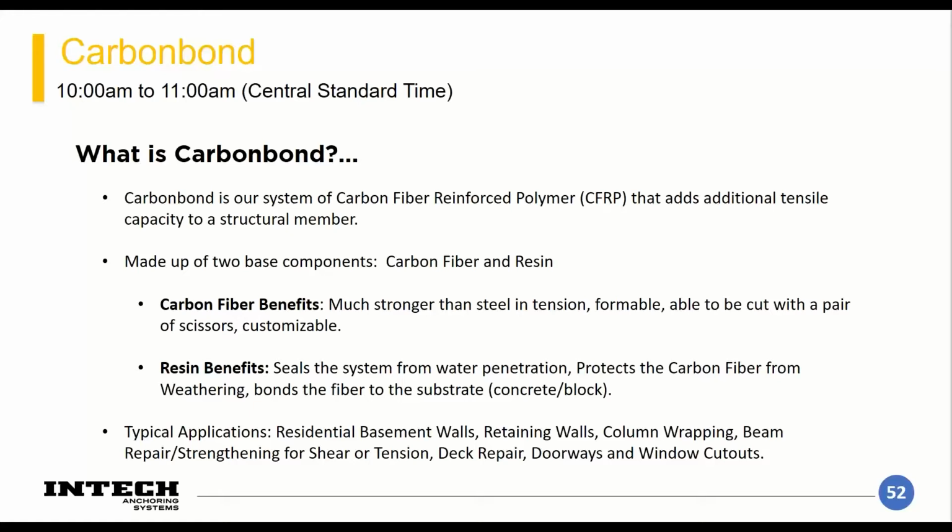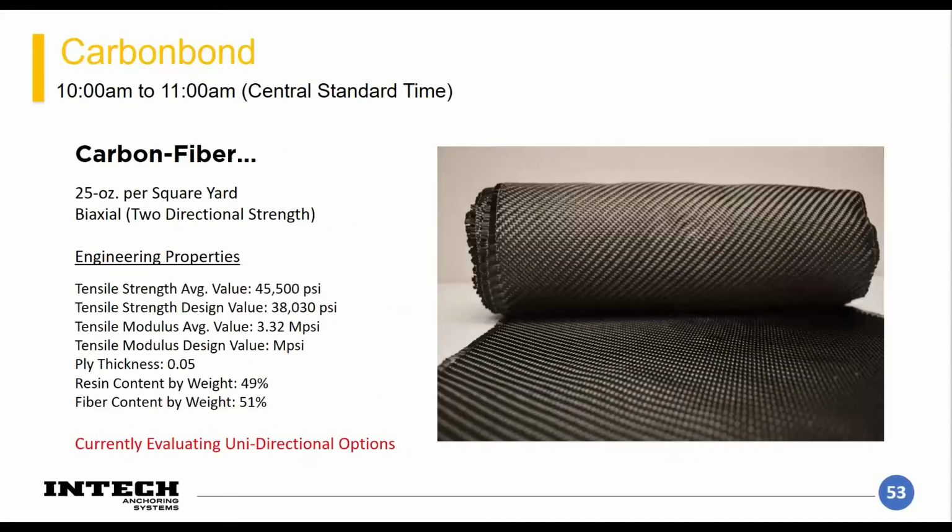So then resins, basically they're the glue of the system, and its main function from a structural standpoint, from a strength standpoint, is to adhere the carbon fiber to the wall, but it's also got some other secondary benefits. It'll seal the system from water, it'll protect the carbon from weathering, and overall it'll make it a much better product, and it's necessary. So there are a number of different applications other than residential basement walls that CFRP is used for. These are listed at the bottom, and these are more commercial, but if you guys have a need for that, we can help support you with that.